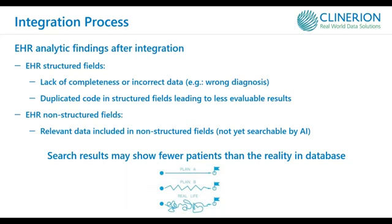Another issue is that we have duplicated codes in the structured fields. So what is it? For example, for every lab exam, glucose or creatinine, we have a specific code. And in our case, we have glucose and glycated hemoglobin with the same code. So when we query the system, the result range and the units are different. So maybe the result will be less available. So we need to handle those problems.